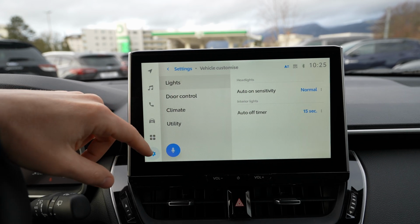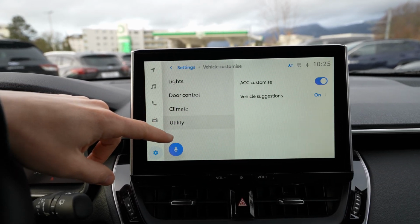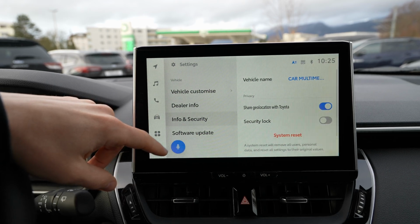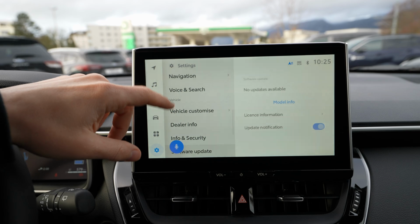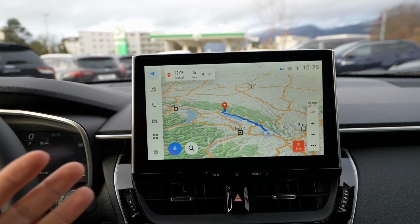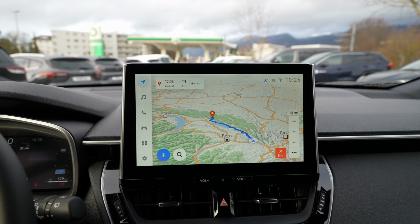Lights here, you have all the settings for the lights, for the doors, for the climate system and utility. And of course it comes with dealer information, info and security, and software update if it will come with some updates. And I think the car will come with some updates in the future because the multimedia is so good, so responsive, and it feels like it can do more than it does right now.